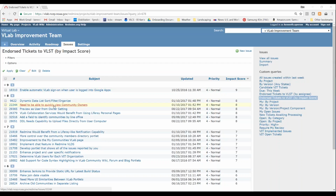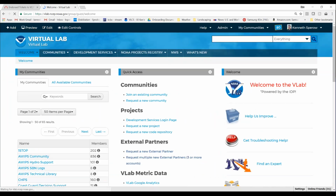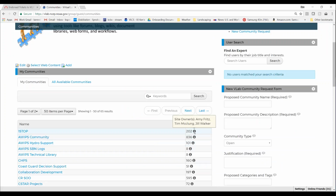Quickly view community owners. I think we can close this issue actually. That got rolled out a couple weeks ago. I think like 3 weeks ago actually. And now if you go, let me pull up VLab. I think John just closed it, or you did, I think. Well, I put it the development ticket. So this one, the VIT ticket, will need to be closed. So you can actually see here now there's this eye, and if you hover over it, you'll see the site owners for each of the communities. So I think that addresses the need.